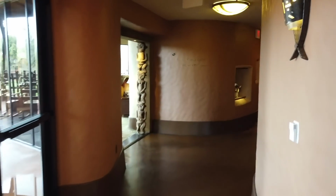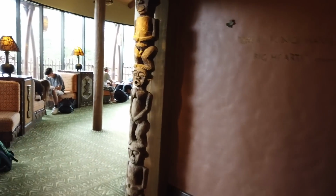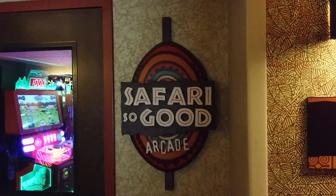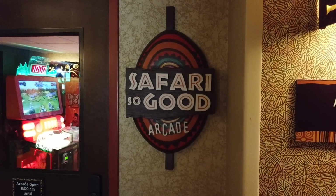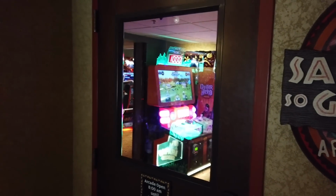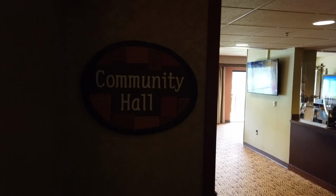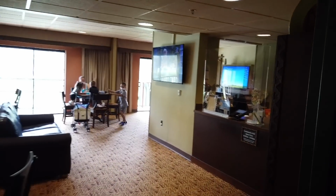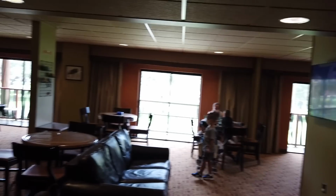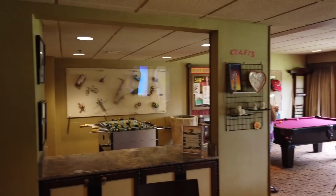You head off the lobby, you can find some more nice spaces. There's a lovely sitting room here with an outdoor balcony as well. Kidani has its very own arcade called the Safari So Good Arcade. Same deal, lots of popular video games and arcade games. They are an extra charge, but just typical arcade prices. And as is typical at a lot of DVC areas, there is a community hall space here as well, where there are complimentary crafts and tables for hanging out, pool tables, foosball. Super cute thing to do on your resort day.